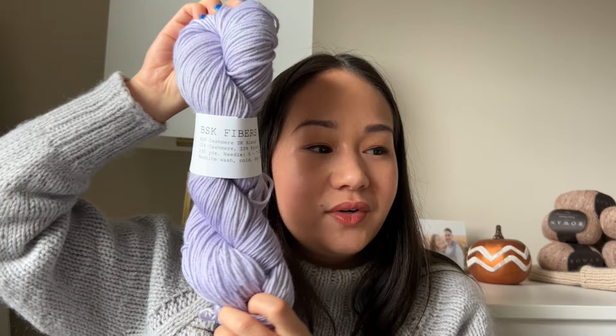First here is, all right, I'm just gonna show it. Isn't that cute? It's so pretty. We went to this one store on Saturday. It was one of the Saturday stores, and they had a table in the middle of their store that was just full of this BSK Fibers. And I was like, what does BSK stand for?